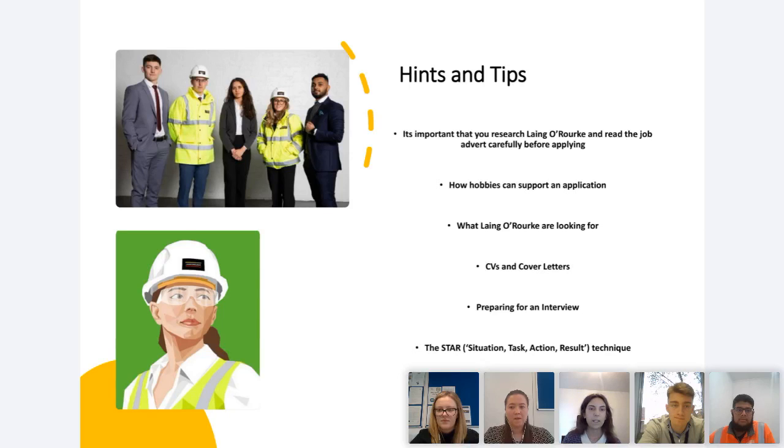So here we have some hints and tips for applying to Laing O'Rourke. Firstly, one of the most important and useful tips to help you throughout the application process is to research thoroughly and really read the job description of the role you're applying to before you apply. This will help you to ensure that the role really does interest you and you can familiarise yourself with some of the company's projects and the overall goals and strategy of the business.